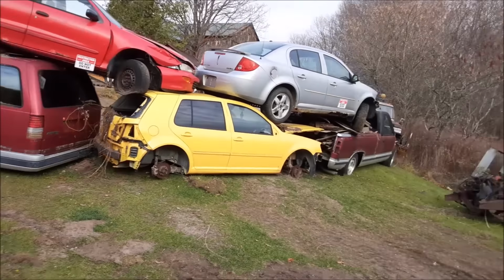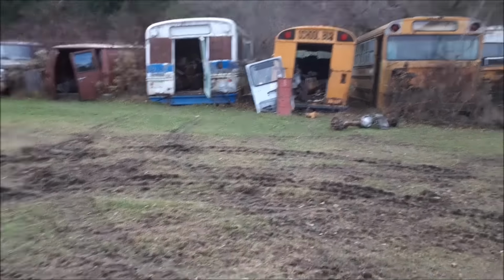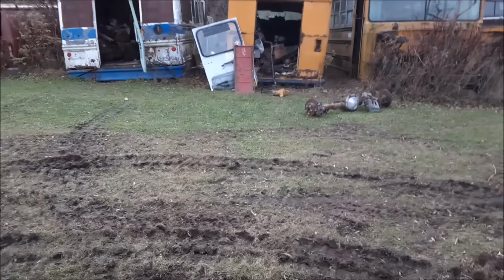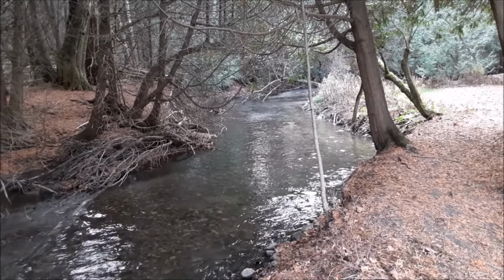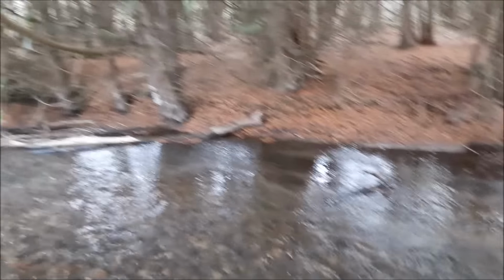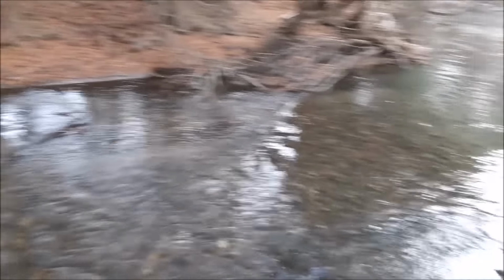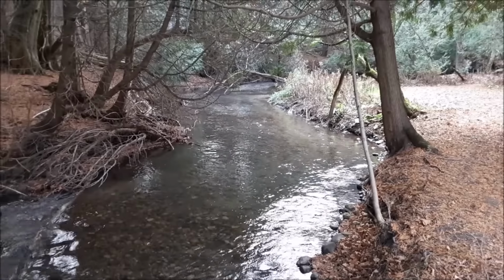I think I see a big Ford convertible here. Better check it out. Oh, no, Deb's taking me over to this side. Their school bus is full of stuff. Okay, let me go see what I can find. This has to be one of the most spectacular places I have ever been. Oh, it's just beautiful in here.